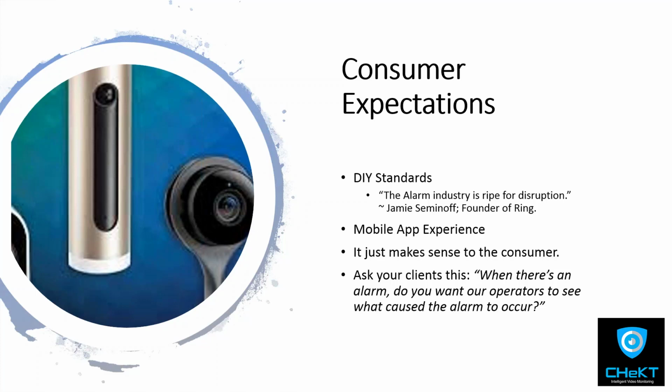We've seen the loss of our customer base. And so we have to provide a service that the millennials would really be willing to pay for. If you go and you're selling an alarm system to a client and you ask them when an alarm occurs on this site, do you want our operators to be able to see what caused the alarm to occur or not? And when that question is posed, every client is going to say, of course, I want your operators to see the alarm. It's an intuitive response to the question. Every customer wants that because we know that that is what's going to allow the operator to respond accordingly.